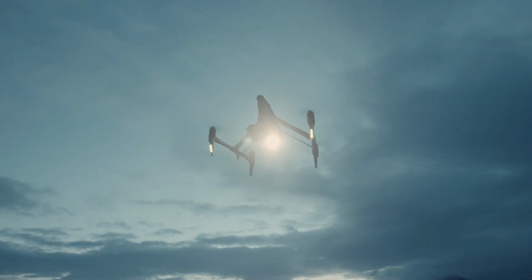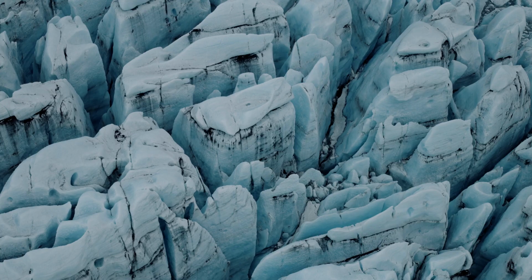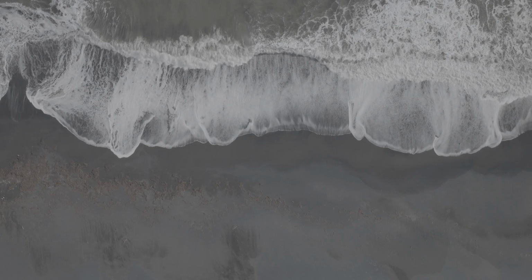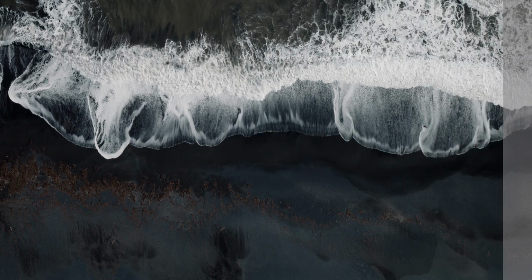The Zenmuse X9 is the new camera on the drone. It's an 8K sensor. The dynamic range is crazy. It's kind of like if you put a high resolution camera and just had it on burst mode the whole time. And obviously when you bring these files into DaVinci Resolve, you can just see how much you can push these images.